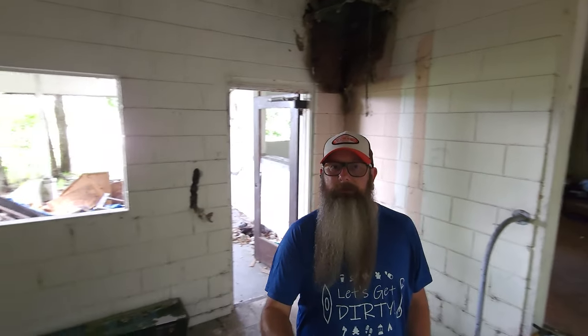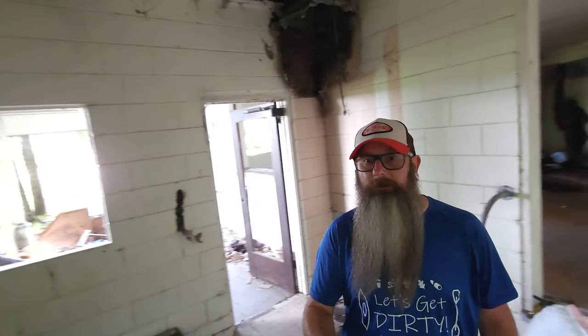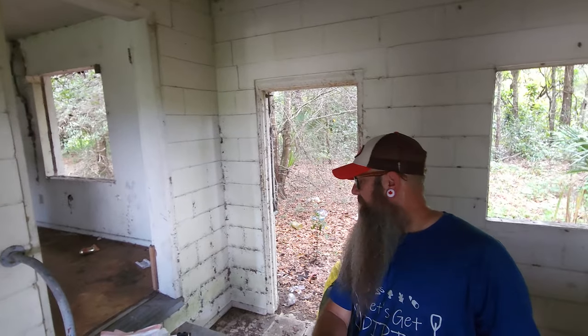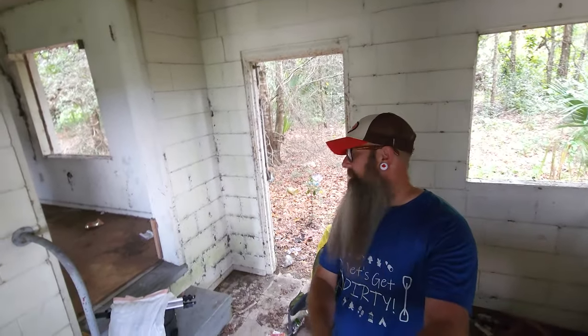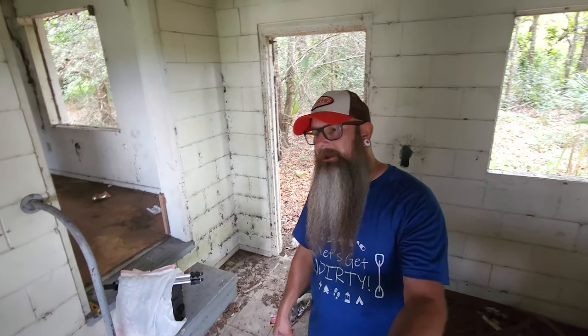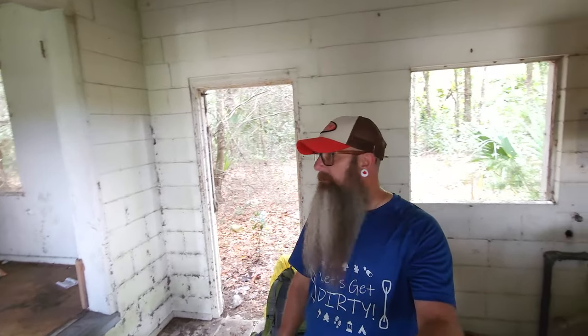I'm on kind of a busy road, not a lot of traffic at the moment, but I'm right next to the road, so hopefully nobody comes back here. I got my pack in here already. If you can see that down there, got my pack and cooler and garbage bag for cleanup. I will not be camping inside this house. It's literally falling apart.